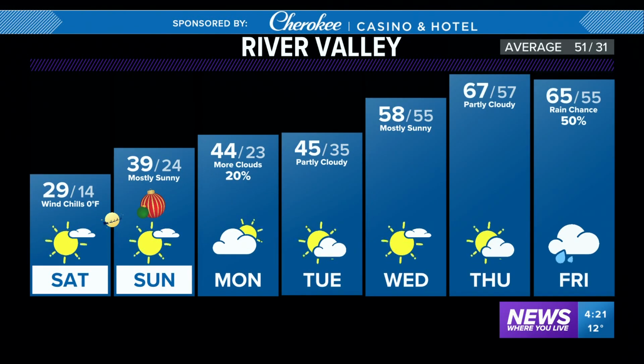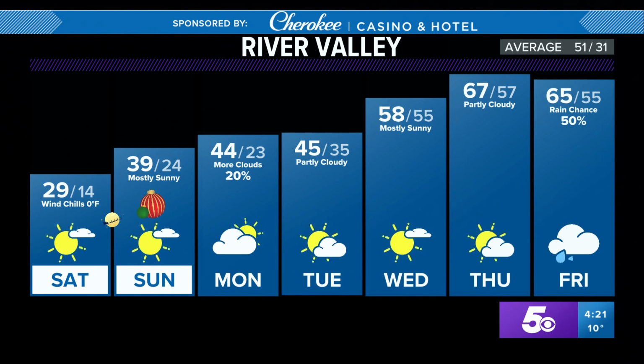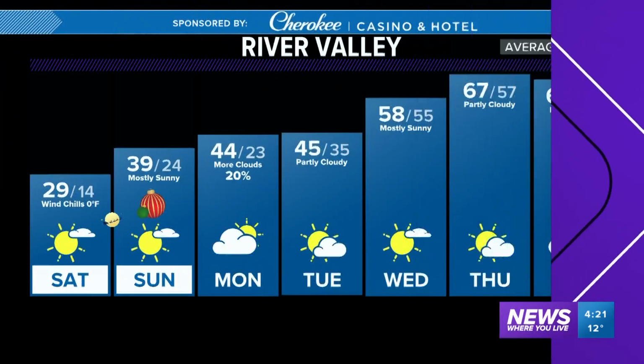In the River Valley, we're talking about temperatures trying to climb above freezing, especially by Sunday for Christmas Day itself. And then next week, Tiffany, we've got 60s back in the forecast. That's going to be a very warm end to 2022. Yeah, those temperatures that we're feeling right now, it's crazy to think that in just a week, it's going to feel like spring or fall again.